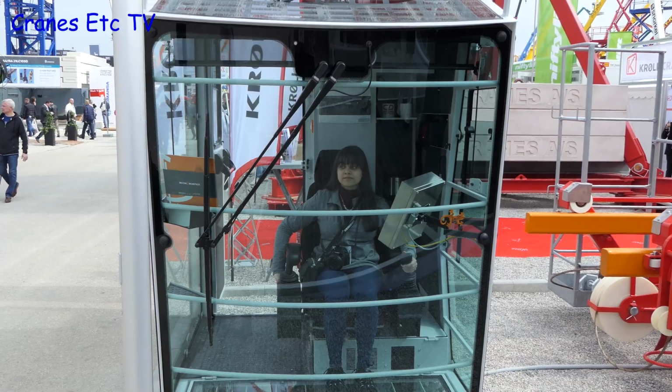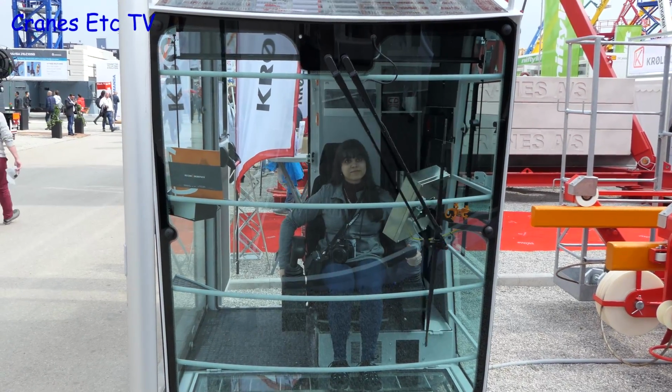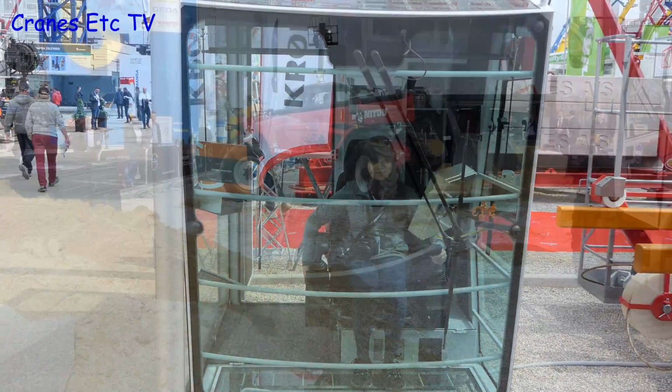Oh, and here's Lily driving a crane. Well, driving the windscreen wiper anyway.